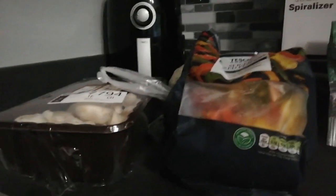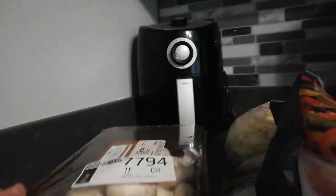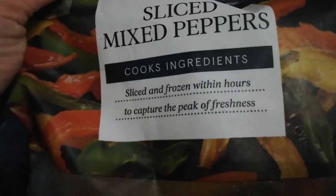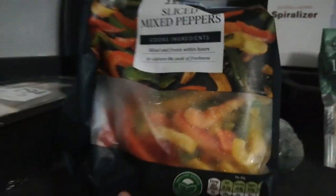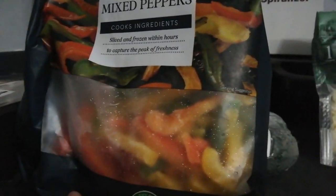Right, I'm going to start with the veg and the dairy. Veg, I got mushrooms, a massive big punnet of mushrooms because they are fab on keto. I don't know how many times I need to say it. I got a bag of frozen sliced mixed peppers. I prefer to get them frozen because I don't use an awful lot of them, but every now and again I do fancy some peppers, so I just get them frozen.